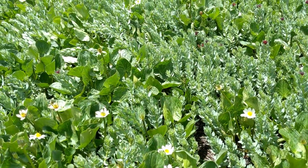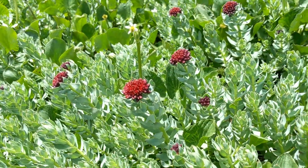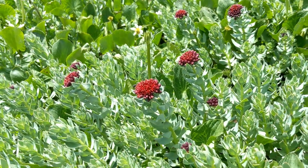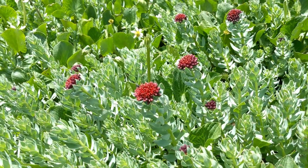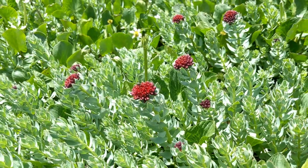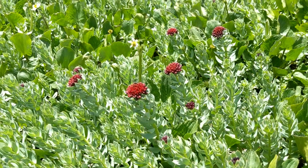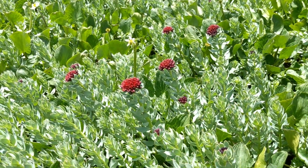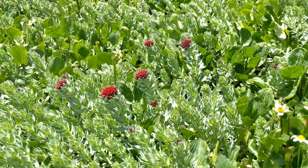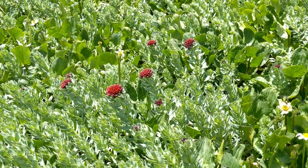And growing right next to it is king's crown. Now there's 2 different species of rhodiola, which is the genus. There's king's crown and queen's crown. And queen's crown is also sometimes called rose crown. But what we have here is king's crown. And it's a much darker red than the queen's crown. It's more of a pinkish white. And this king's crown also likes these very boggy, wet locations. Sometimes you'll find it in gravelly areas.